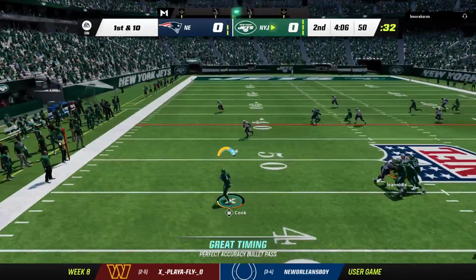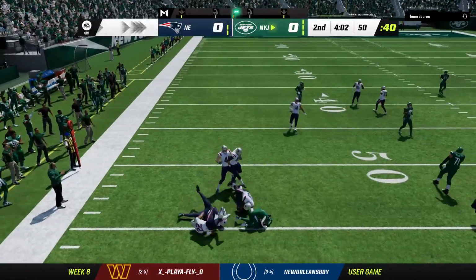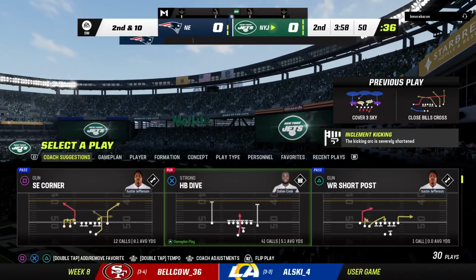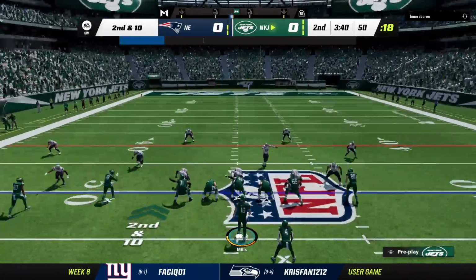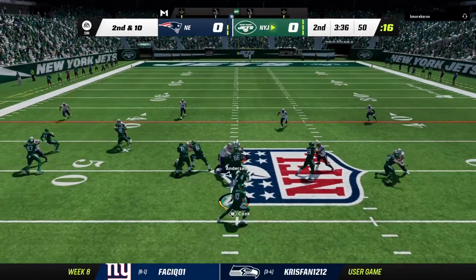Mills now from the 50. Looking left side, and he's got a man. That's Cook. So he's stopped for no gain, and that'll bring up second down. As a defense, you're in zone coverage because you're able to keep your eyes on the quarterback and see the play develop in front of you. You're able to keep the quick pass in front of you and stop it right at the line of scrimmage.